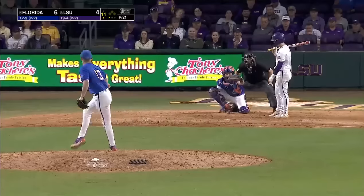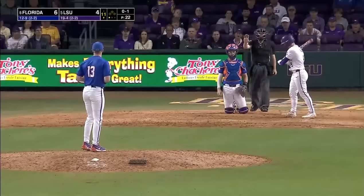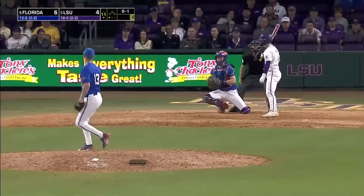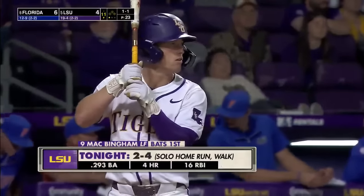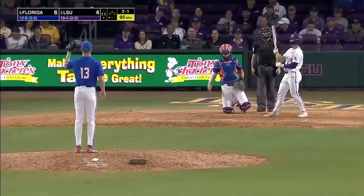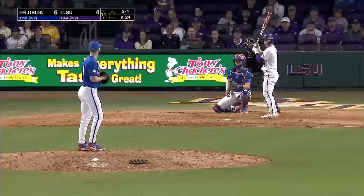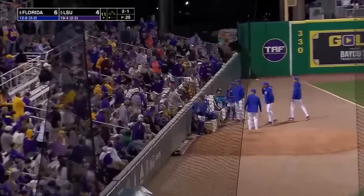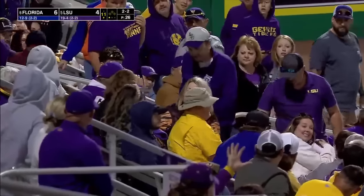And now Mac Bingham. He's been good tonight, has Bingham. An infield hit, a home run, a walk. He takes a strike. Now it's 1-1 as Ryan Slater likes to get the ball and go. The 1-1 pitch off the mark. LSU needs a base runner to bring the tying run to the plate in the person of Tommy White or Jared Jones if it goes that far. Here's a screamer into the left field bleachers. Down that third baseline.